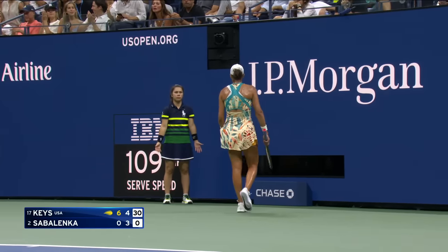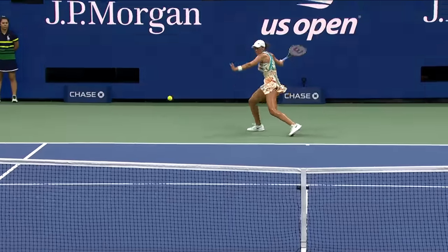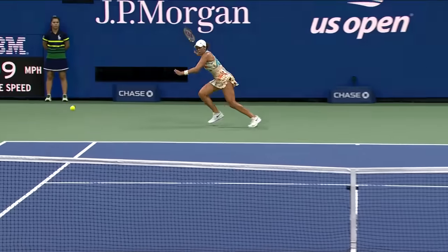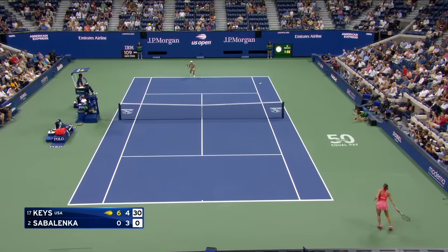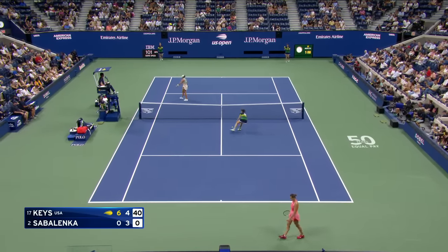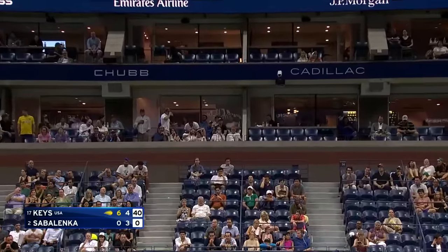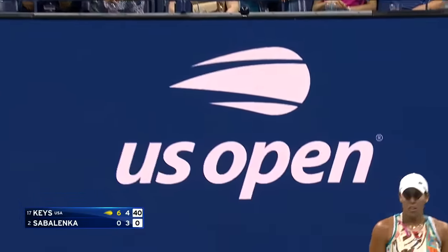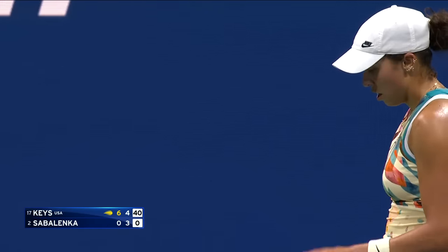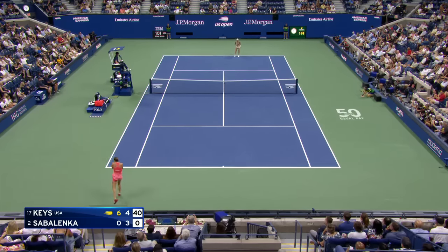A sparkler. 30 love. Great precise serving by Madison Keys in this game. 40 love. She doesn't need that much pace because she's serving so precisely today. Very close to the lines. Good spots. Very consistent. For service.